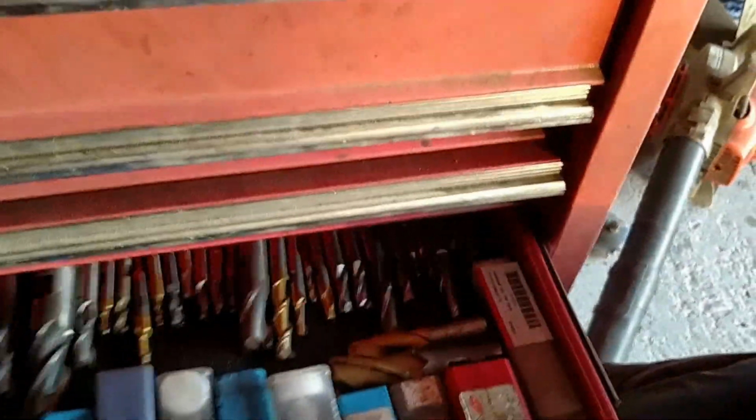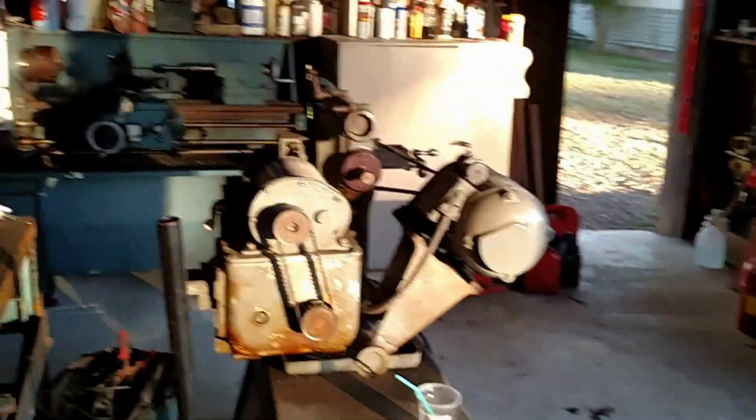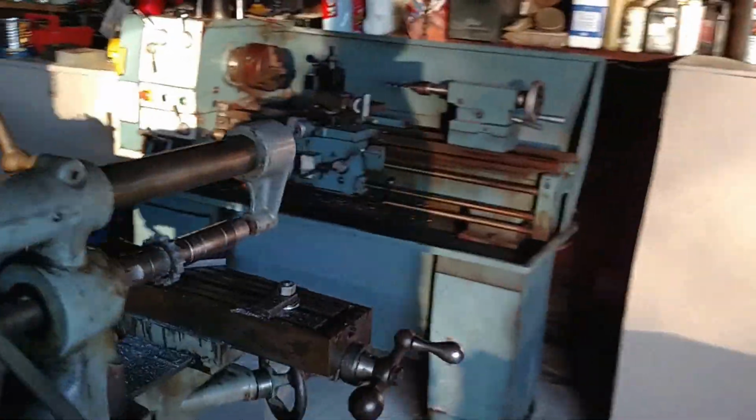A lot of it's carbide. And there's another drawer just as big. So I don't ever want for any milling cutters, but again, most of them's too big for my little machine. But I'll sell them or trade them or do something with them, give them away.